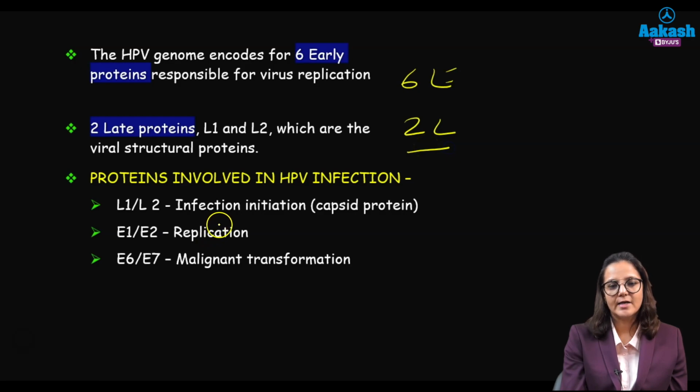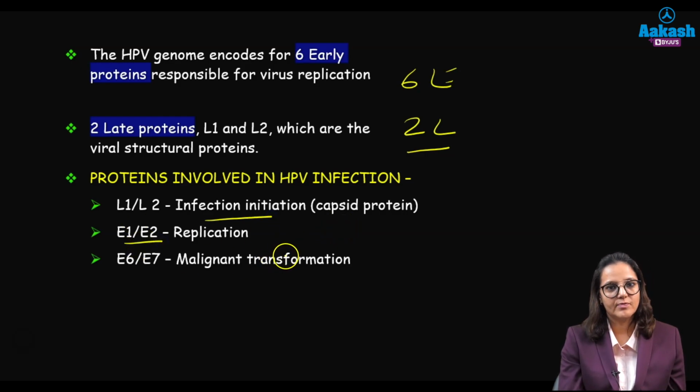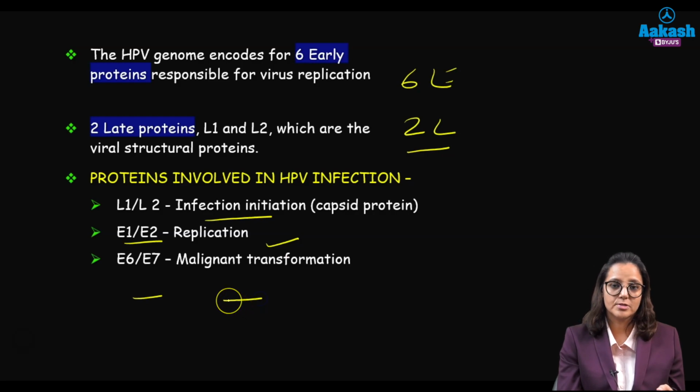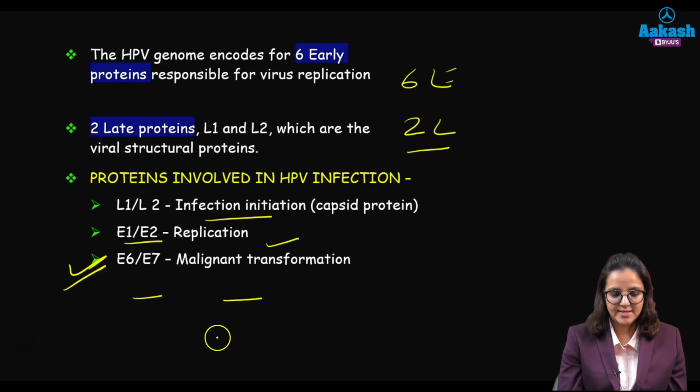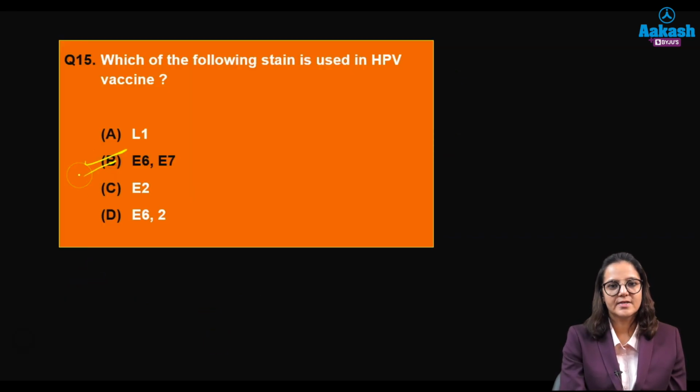The late protein L1 or L2 causes infection initiation and it is also known as the capsid protein. Okay. E1 and E2 is responsible for the replication of HPV in the host, and E6 and E7 is the most important and it leads to malignant transformation. So any vaccine which is also being prepared will target which protein? It will target E6 and E7, right? So E6 and E7 is the answer.